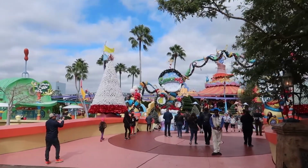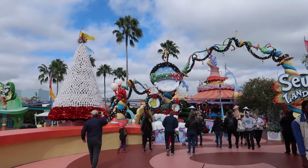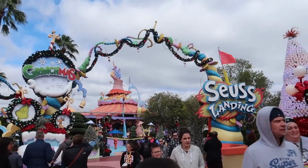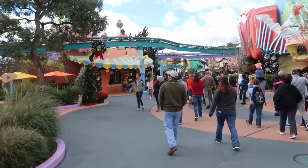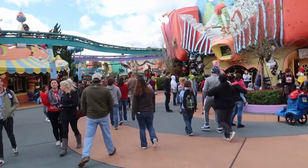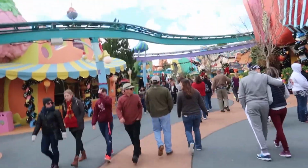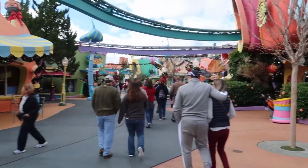I mean, Universal Studios has the best parade, but this has the best decorations. I love these trees. I love the Grinch stuff and all the Who-lidays decorations, as they call it. So cool. It's even much busier in here right now than it was the night we came for Grinchmas. But I do know it is supposed to be busier in general because we're getting to that season of Christmas, so that doesn't really help.